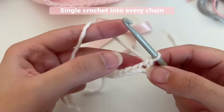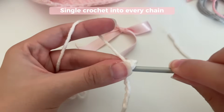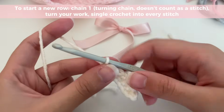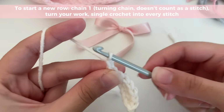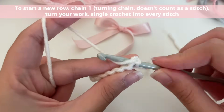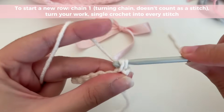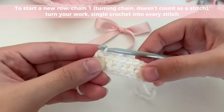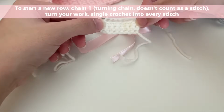And then go ahead and single crochet into every chain down the row. Then we're going to start another row to make our bow a little bit thicker. So chain 1, turn your work, insert your hook into the first stitch, not the chain, and single crochet into every stitch down the row. And there you've got your piece for the bow.